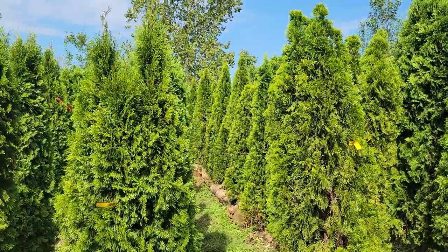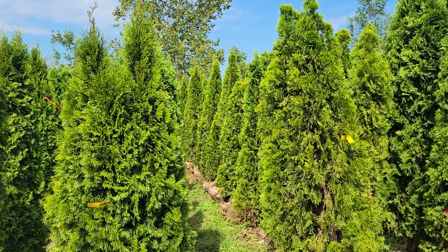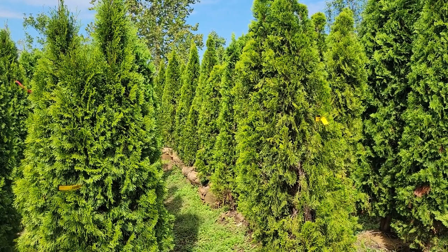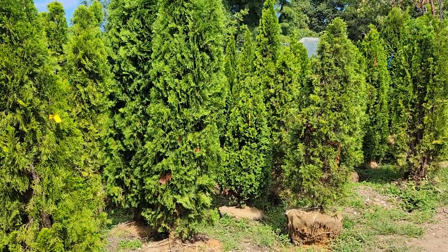I guess the general rule is, if a tree is relatively fast growing, buy it small, save your money, just wait a few years, and it'll have a better root structure anyway if you do that. But wow, look at all these. Someone's going to spend a lot of money.